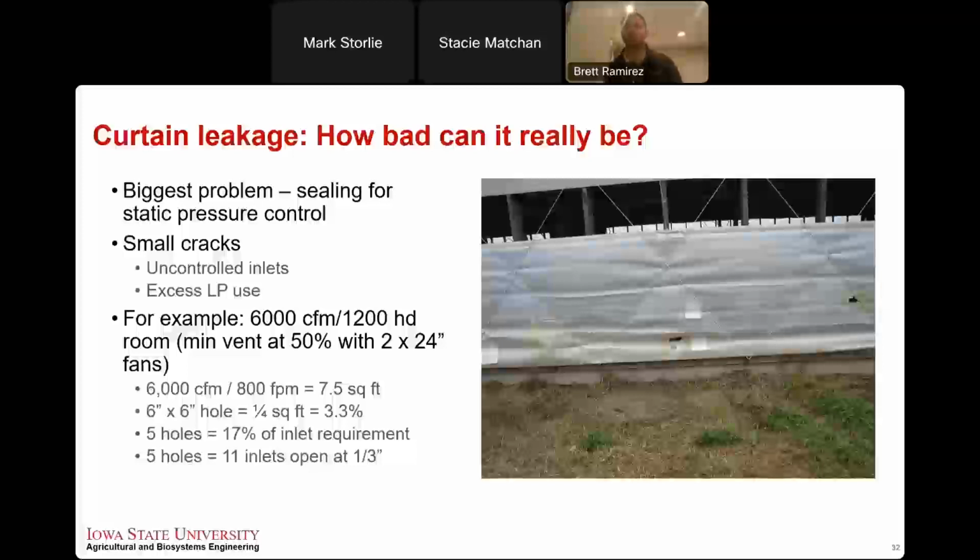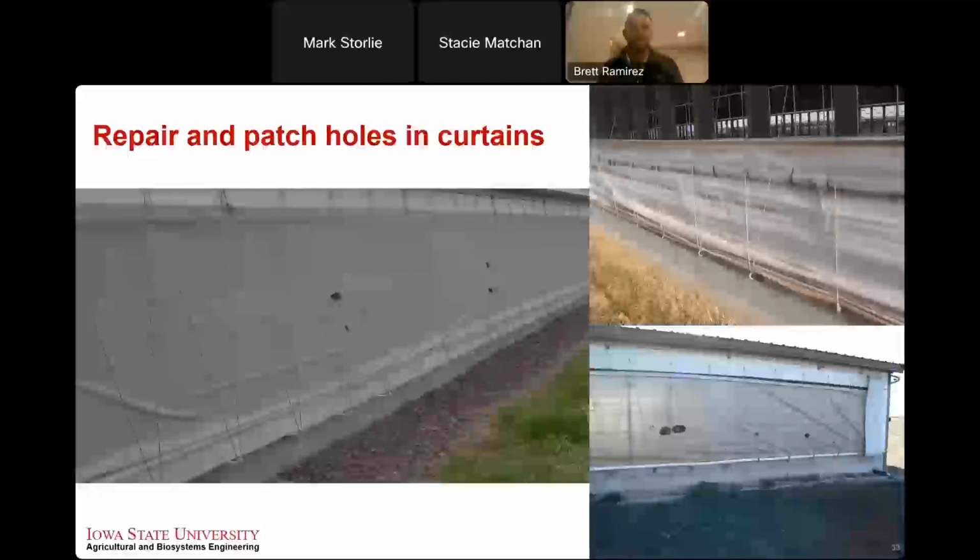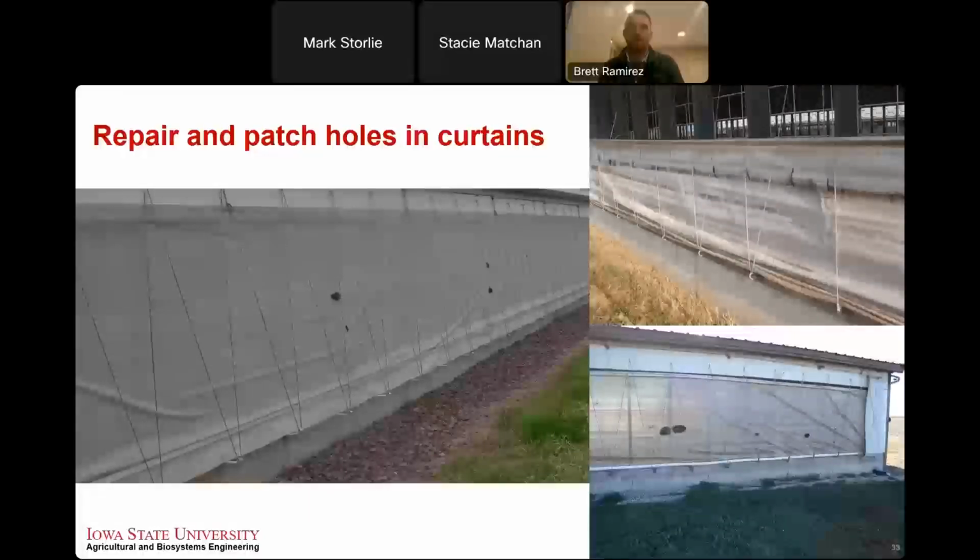And so, robbing 20% of the air we need to go through our inlets to get a good air jet distribution is going to cause problems. It's going to cause the airspeed at the inlet to be lower, which is going to cause the air to come out slower. And then it's going to drop on the pigs and create problems in a poorly mixed environment. So the key is to repair and patch holes.